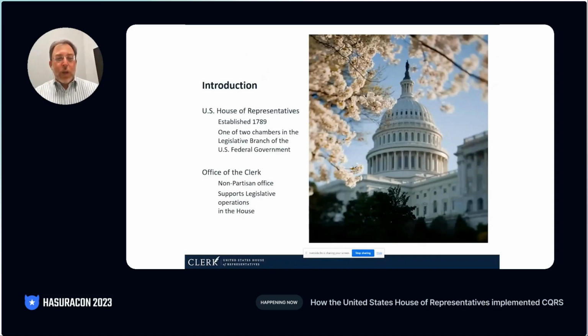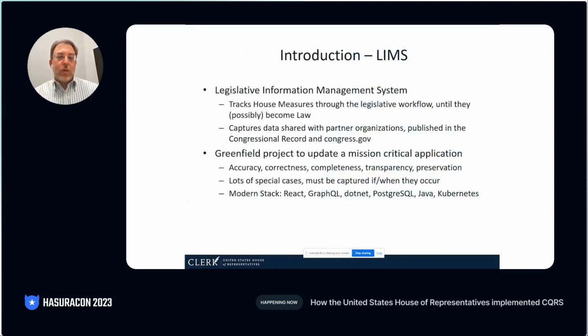The project I want to talk to you about today is called LIMS. It's our Legislative Information Management System, an internal application the clerk's office uses to track measures as they run through the legislative workflow and possibly even become law. LIMS captures data generated by the House that we share with our partner organizations, such as the Government Publishing Office and Congress.gov. Some of these actions get recorded and published both in print and online.